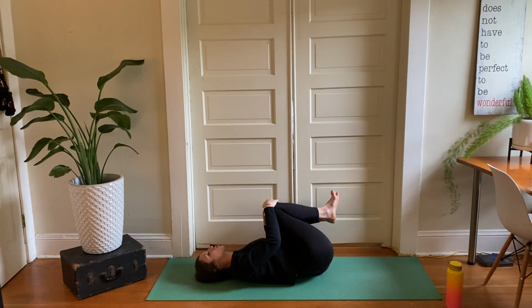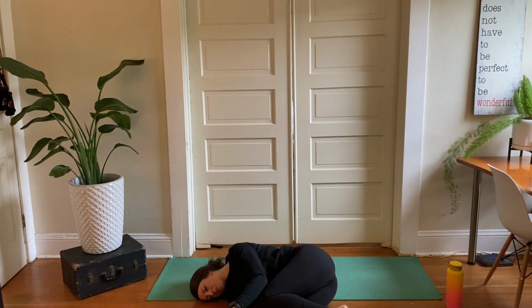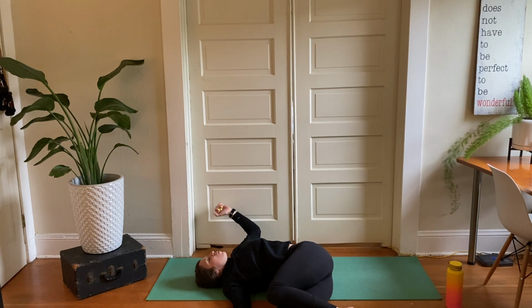We're going to roll over to our right side in that tucked up ball, right side down, hands out in front of you, and then we'll open into our twist. We're going to take the left hand open, all the way to the floor behind, and once we're a little heavier here, you've got options.